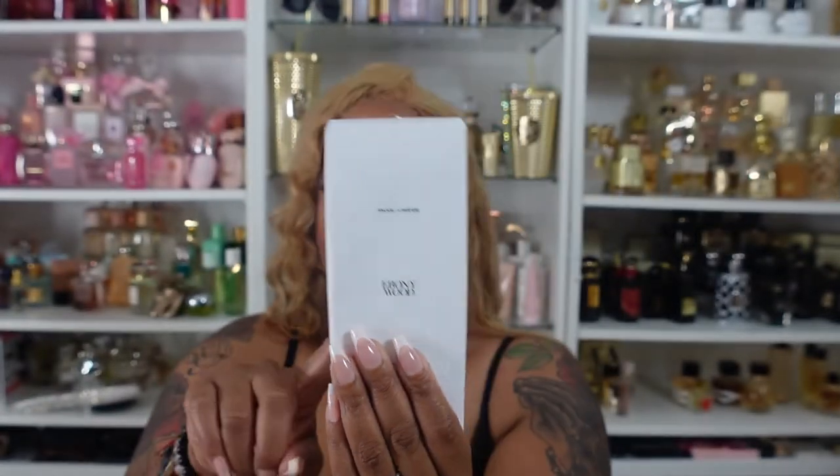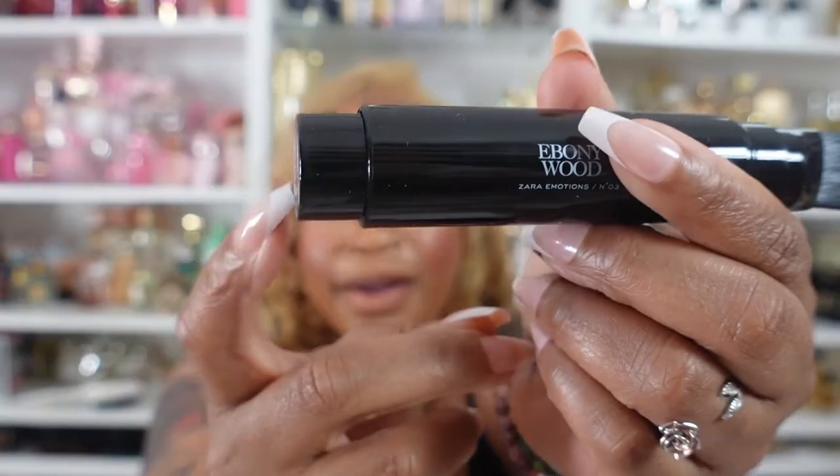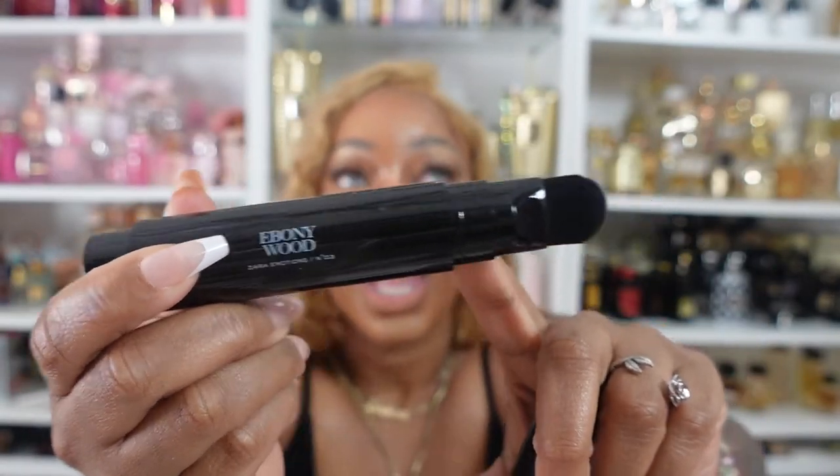So, boo's on to the next perfume. These are repurchases. It's Ebony Wood, and this one is $25.90. This is like a brush perfume with gel inside. I really like these for on the go. Here is the brush, and you just pump the pump right here, and it has gel. It's like a jelly perfume consistency. This reminds me of the Victoria's Secret ones like this. So I also, if y'all didn't smell Ebony Wood's, smell her.